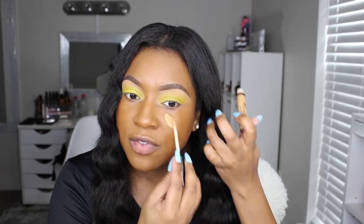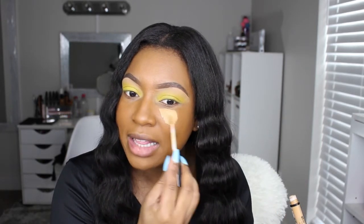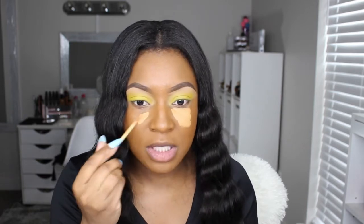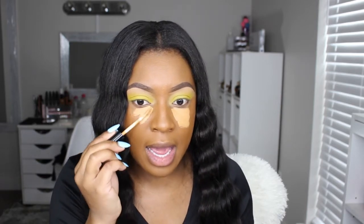For my concealer, I'm using this one from NYX, and NYX is also a part of their Pro Card benefits. This one is the Can't Stop Won't Stop concealer, and this is a super mattifying concealer, which I love. So in today's video, I want to say that the makeup look is very colorful, but very matte and simple as well. Hopefully that goes together. I'm just applying this underneath the eyes, and I'm not going too crazy.